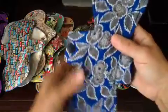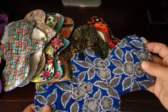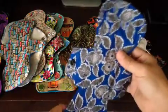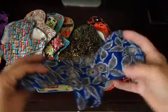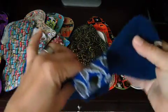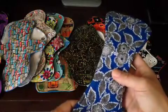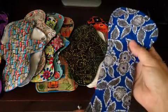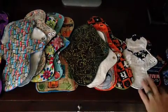This is a Counting Cloth Creations, and I think this is just a 9-inch pad. Usually I would wear this during the day, but I just used this for overnight, and it was really comfortable. As with the Fig Leaves pads, these are so flexible and so soft. You just forget that they're even there. So this was really comfortable to wear overnight, but it didn't have to do anything. My flow had just stopped by that point. And so that was it.